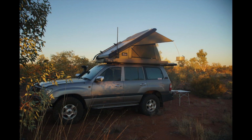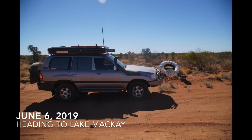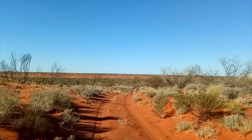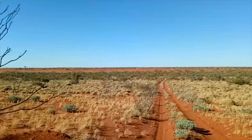Another great little camp spot tucked in amongst some trees at the end of the day. The next day we make it back to Kiwirrkurra, refuel and get an ice cream, and then head out to Lake Mackay, the largest ephemeral salt lake in WA.